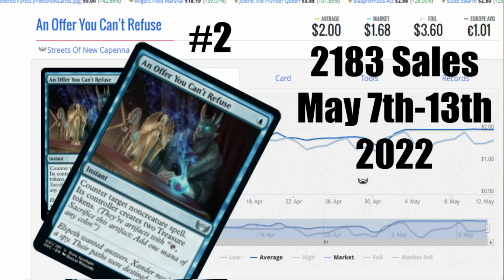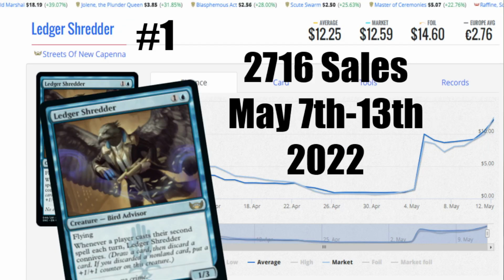All right, guys, you've held on this long. We are now jumping in to the number 1 card this week, and that is going to be the Ledger Shredder. Kind of surprised. 2,716 sales.